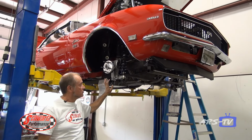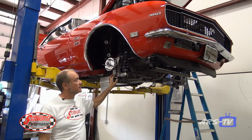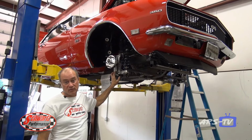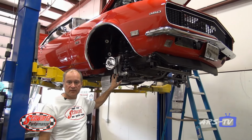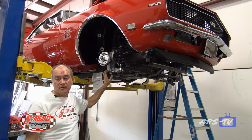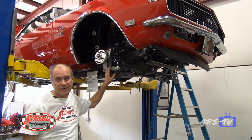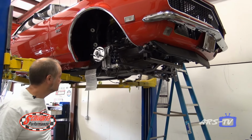So we put a Schwartz G-Machine chassis in here. At this point, we're just test fitting everything, making sure that everything fits. In this case, someone put a different core support in here than was stock, so we had to modify the frame horn slightly to fit the core support that was put into this car. So should be a really fun driving car, and it'll have excellent ride quality and really outstanding handling.